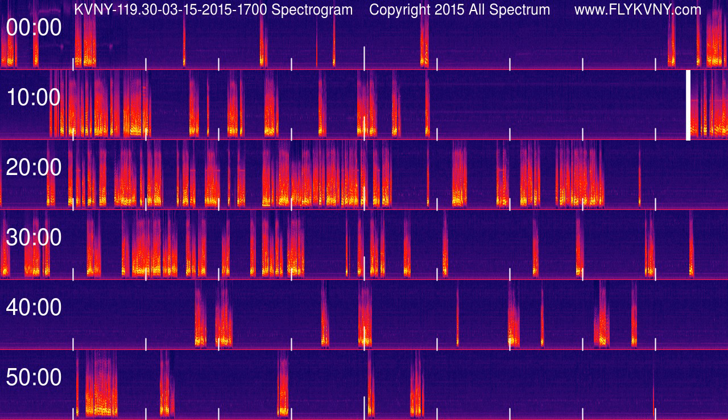Van Nuys Tower, Cessna 49037 Golf with information Charlie for landing over Santa Susana Pass. Say again? Call Van Nuys Tower, say again. Cessna 49037 Golf just passed Santa Susana Pass, we have information Charlie. 4937 Golf, Van Nuys Tower, right base, 16 right. Right base, 16 right, that's 4937 Golf.